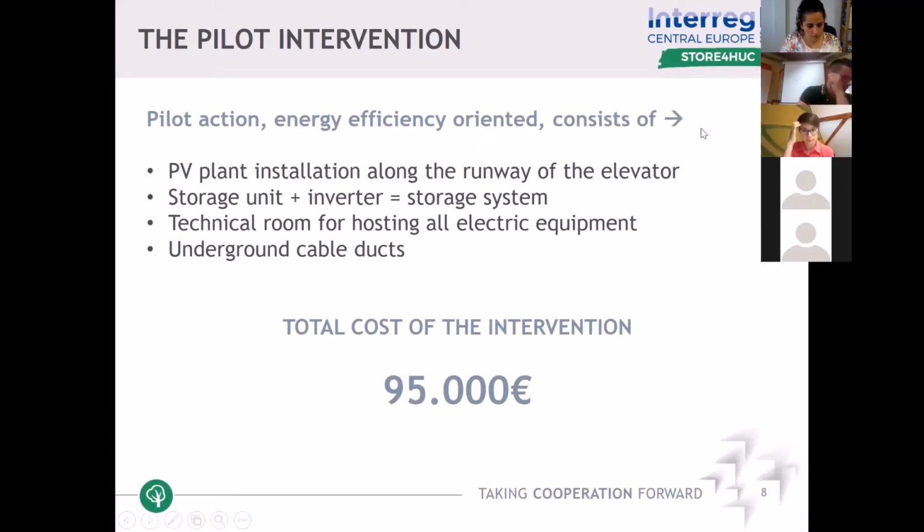intervention, and it's made of a PV plant installation along the runway of the elevator, of a storage system made of a storage unit plus an inverter, of a technical room for hosting all the electric equipment, and then the laying down of the underground cable ducts. In total, the intervention will cost 95,000 euros that will be financed by the project itself, but that will, of course, bring many benefits from the economical and from the carbon emissions points of view.